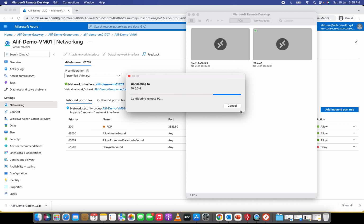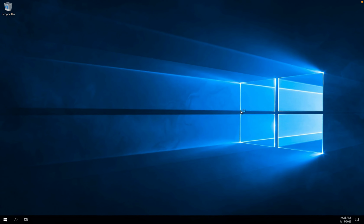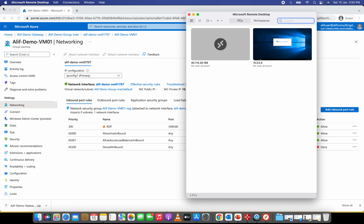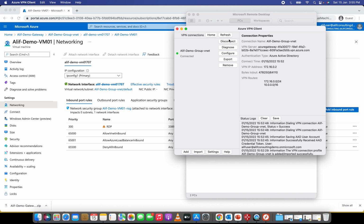This is the benefit of having a point to site VPN, through which I can connect with the VM or with the server which is running on Azure in a secure way over the point to site. So I am inside the VM. I can do all the work which I want to do, and once that is done, I can close this session, go back to the client VPN and disconnect from here. So this is how you can have your point to site VPN configured and running with your Azure VPN Gateway.